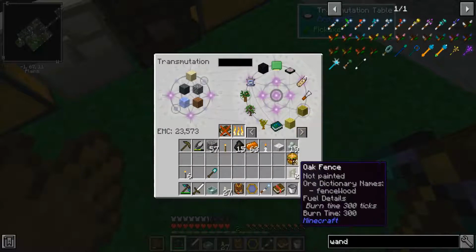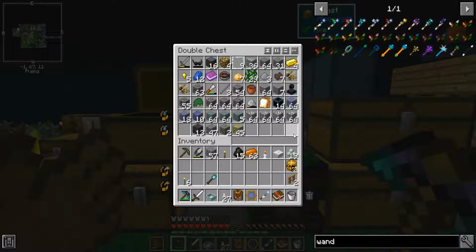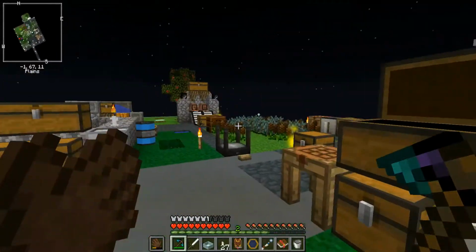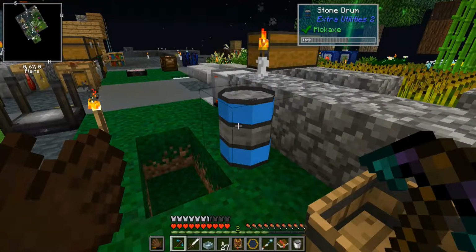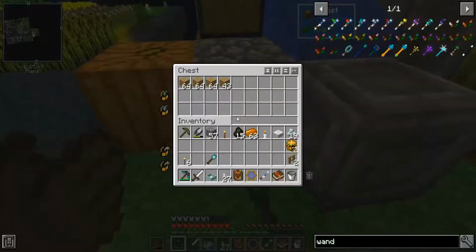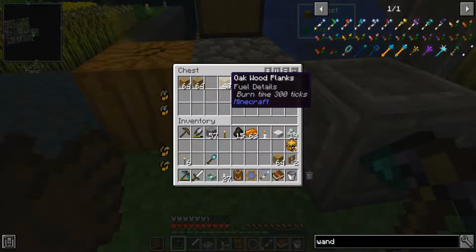I don't think I can duplicate that. Nope. Up here and then have to go backwards and forwards. I don't think I can use this mana for, pretty sure I can't use that mana.